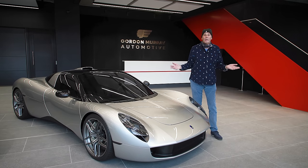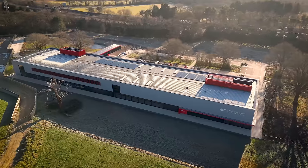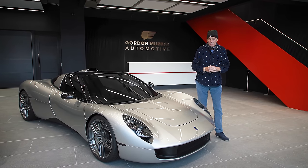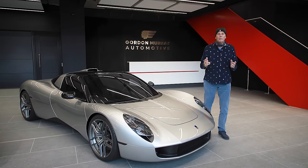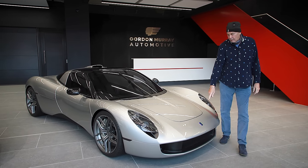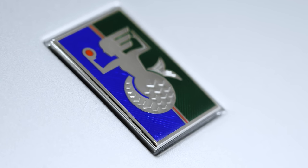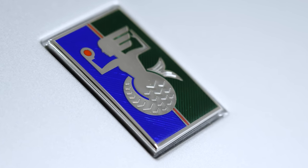Well, here we are at Gordon Murray Automotive in our new Windlesham HQ. We've only just moved across here a few weeks ago. Now, when it comes to badging on the cars, everybody knows the story behind the Mermaid, which we think, being 12th century, is the oldest car badge in the world.